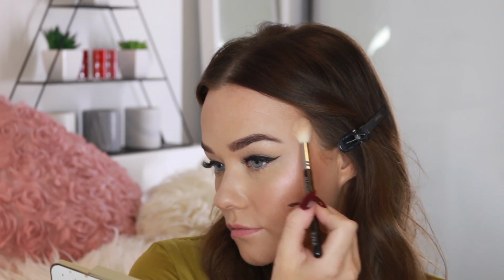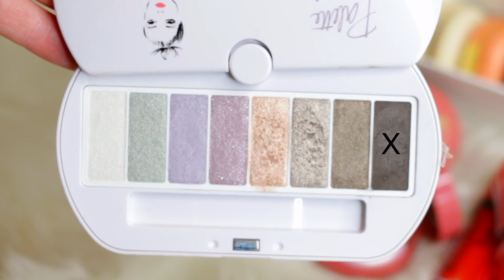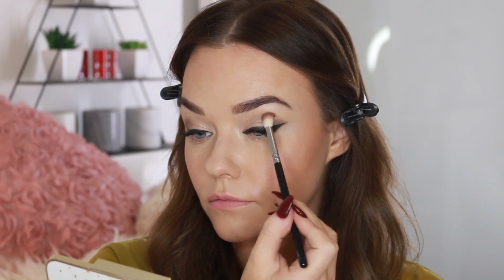I'm not going to add too much more eyeshadow, but I am going to go back to the palette we originally used and use the dark shade in that to smoke up the outer V. You can see this creates a kind of sultry, doe-eyed effect for the evening. Again, this blends so easily and it's super quick.